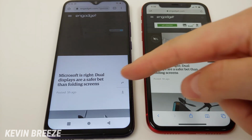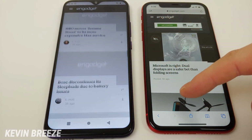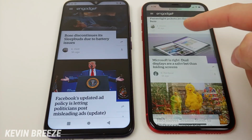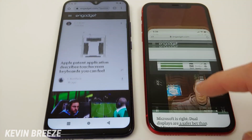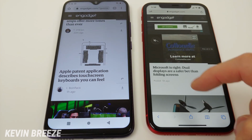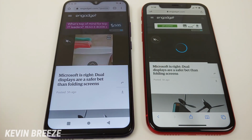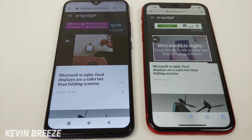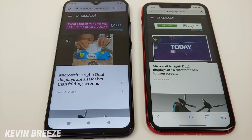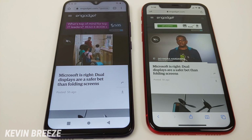But let's try scrolling on both phones. So pretty smooth on the BLU G9 Pro, and silky smooth on the iPhone 11. Definitely a little bit smoother on the iPhone 11 in comparison to the BLU G9 Pro. But I think both devices will give you a good web browsing experience. Certainly no doubt that all the content on the BLU G9 Pro shows up a lot larger on the device compared to the iPhone 11, partially because of the better resolution and also because of the larger display size.